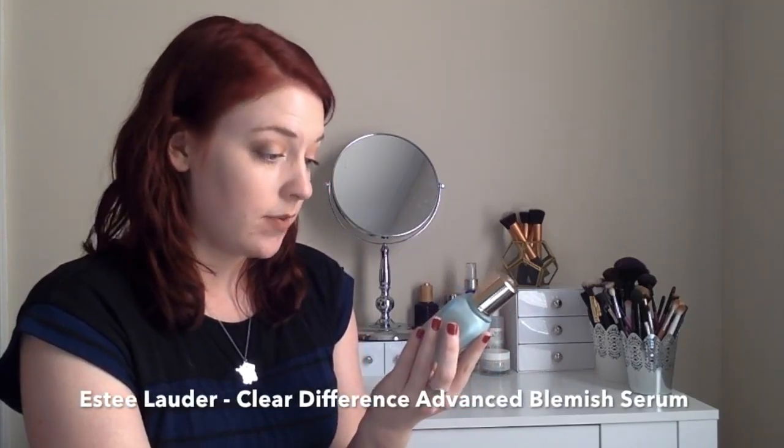Let's do skincare next. This little guy, also a TJ Maxx find, is the Estee Lauder Clear Difference Advanced Blemish Serum. It's a salicylic acid acne treatment. I have always been on the lookout for a way to get as much acne medication into my face as possible when I do have breakouts, which has been the past couple of months, unfortunately. Actually, it's been going on like 6 months now. Oh my gosh, that's horrible.